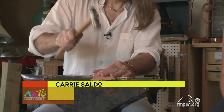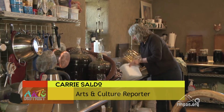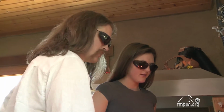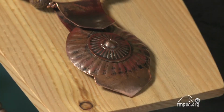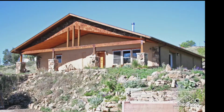In a culture where most people value expediency, 3 artists in a studio in the Rocky Mountain foothills are taking their time, preserving what they call the lost arts. It's something they say is needed in this fast-paced world. The result is carefully crafted finery that includes hand-dyed garments and jewelry, all being created under one roof.